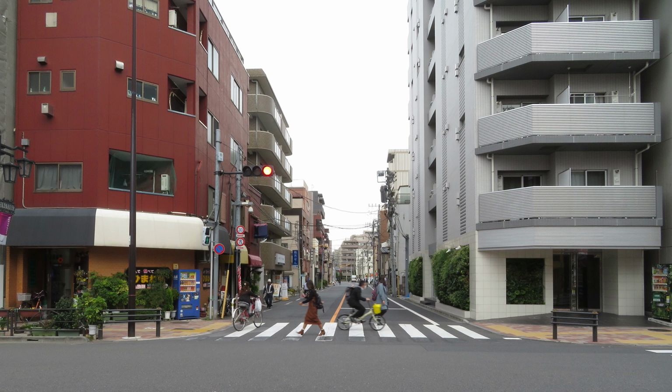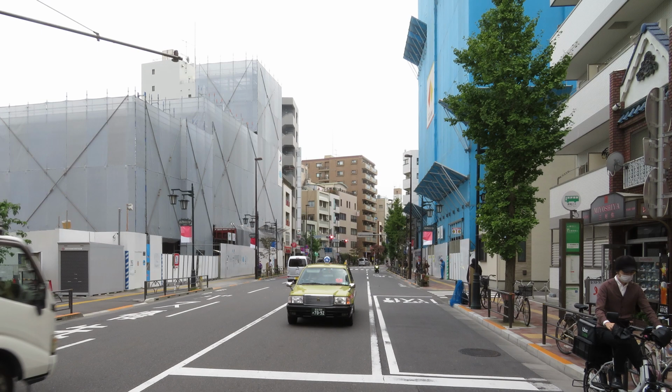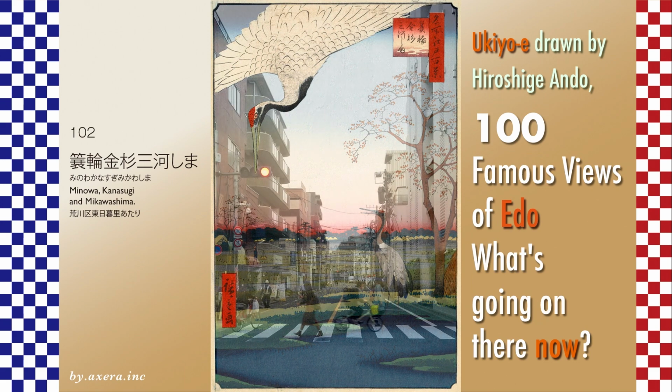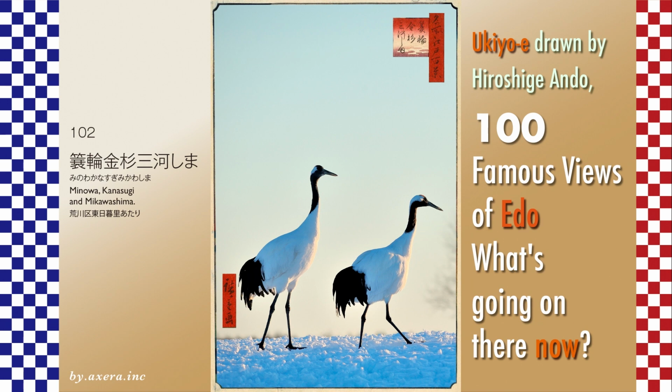Well, I actually went to this place. I went to the intersection of Higashi-Nippori, which I had guessed on my own would be in this area. This is the picture looking toward Mikawashima Station. This is the picture looking toward Uguisudani Station. The current view is incorporated into Hiroshige's painting. Well, this is good, but I also inset another picture of a red-crowned crane in Kushiro.